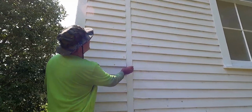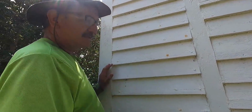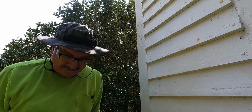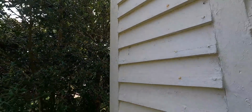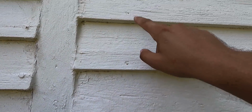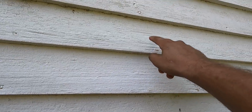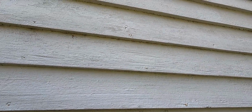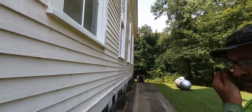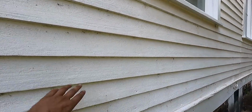Why would that be like that, Robert? Yep, that's an addition. Sure enough. And you've got these big round nails, big fat round nails right here. Now you've got square nails, square nail. You do have a round nail in there, but that could have just been a fix when they were patching on it when they added the front on.